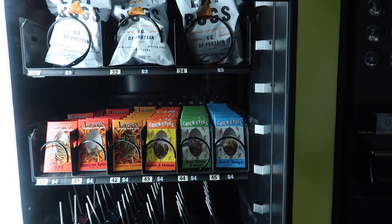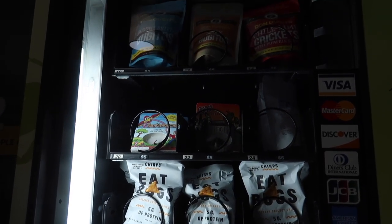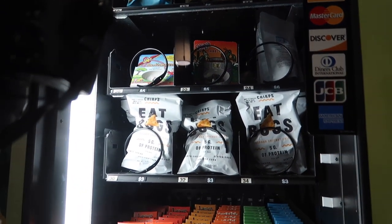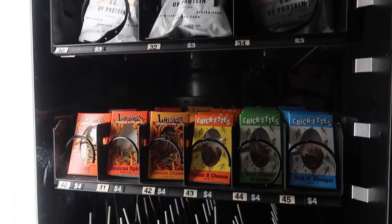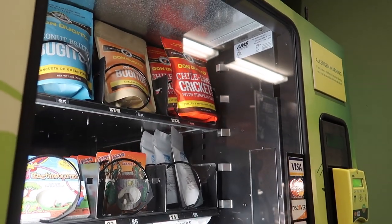I mean, they're flavored. Sour cream and onion. Cheddar. What is this? Gross. I'll just take the chips. Cheddar cricket chips. It's like Doritos. Coconut brittle bugitos. Spicy bugitos. There we go. Chili lime crickets, pumpkin seeds, that's the one. Crickets with pumpkin seeds? Yeah. That's what he's going for.